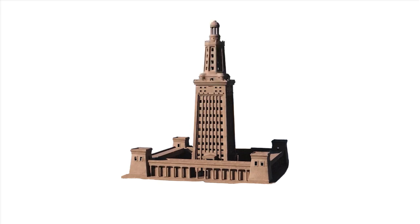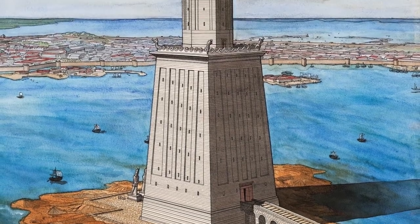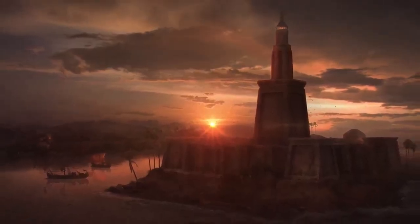The third and final level was cylindrical, tapering gracefully to a platform where the beacon was housed. Atop this magnificent structure was a colossal mirror, an ingenious feature that reflected sunlight during the day, creating a dazzling beam visible for miles out at sea.